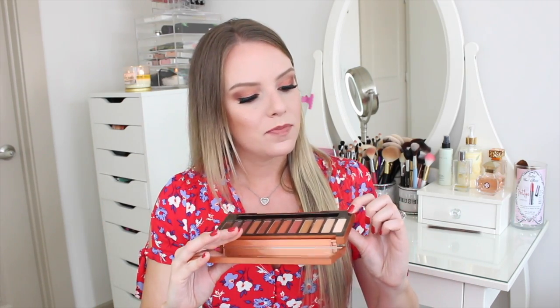There's 2 duds in the palette that I've noticed so far. The first one is En Fuego. It's a really pretty color, and on my finger it seems to swatch beautifully, but when you put it on a brush, it doesn't apply very pigmented. You have to build it up and build it up and build it up. And then Ounce over here, which is the shimmery highlight color, it's just very powdery, and there's a lot of kickback and a lot of fallout. But every other color in the palette, the other mattes are beautiful. I think it's the perfect fall palette. I just can't wait for fall to start. Like, can it be here already?